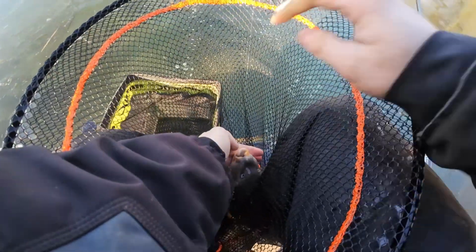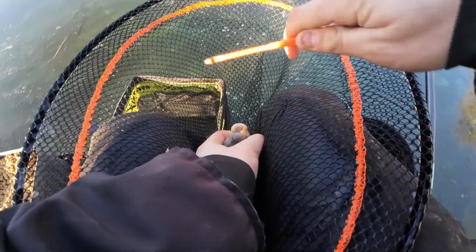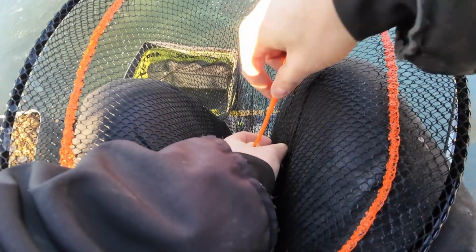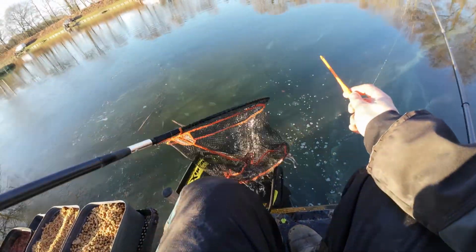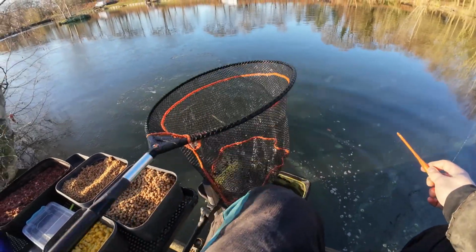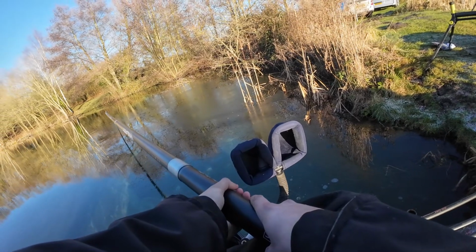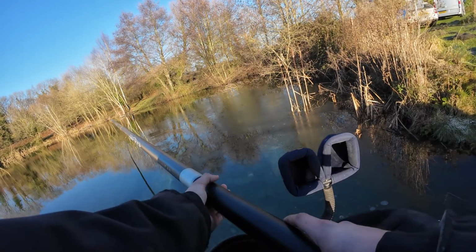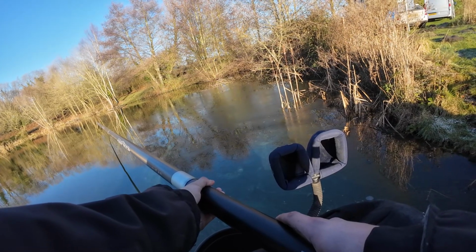Great start. On there, so it's awkward. What's that, £3 maybe? Take some more of them, that's for sure. This one's making a bit of a run for the trees. I've got it out though. I'm not sure if it's up in the mouth or not. I don't think so.